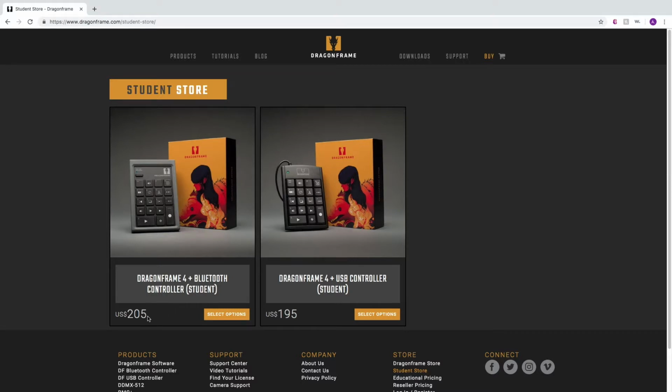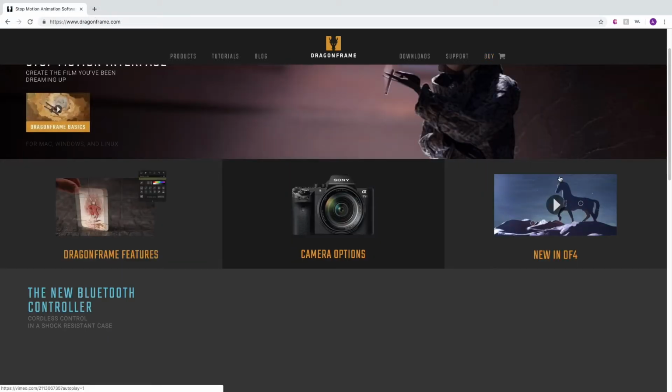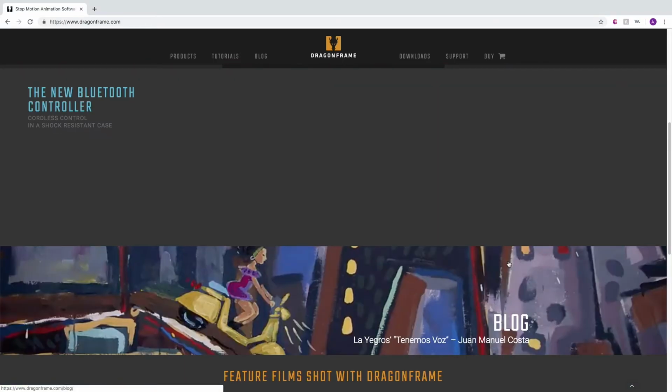So Dragonframe 4 and the Bluetooth controller student is $205. Dragonframe 4 USB controller is $195. So that's nice. I think I actually got mine on Amazon anyway. But yeah, so that's the Dragonframe website. So there's pretty much everything you need.